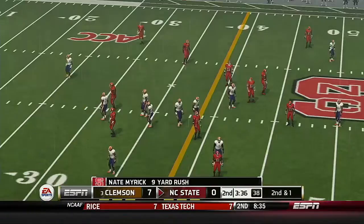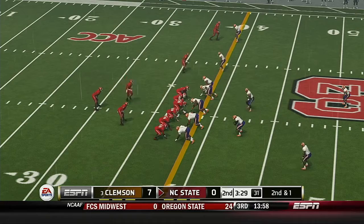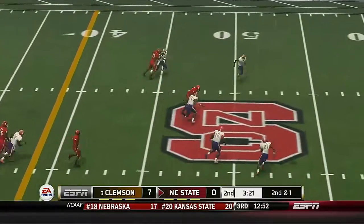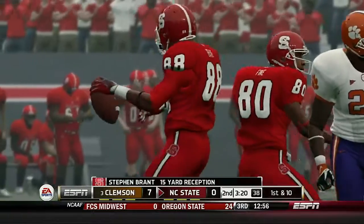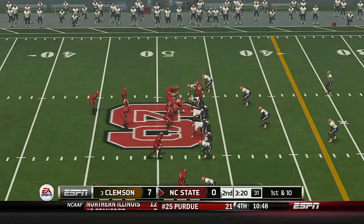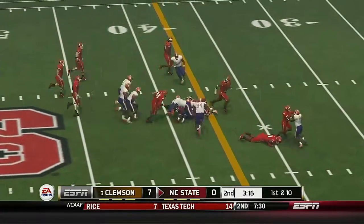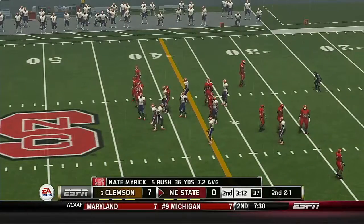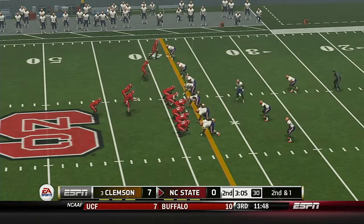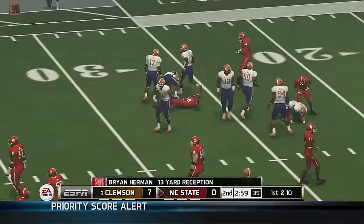Brought down at the 37-yard line. That brings up second and nine. He's got it with room to run. And they make the stop around the 48-yard line. Gains his way to the 39-yard line. Quick throw. Tackle at the 26-yard line.